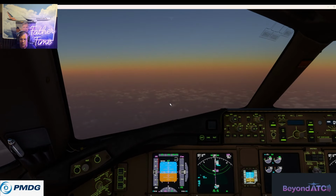Shanwick, American 142 Heavy at flight level 370. And we would tell them CPDLC.